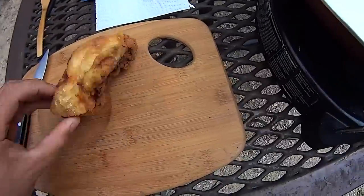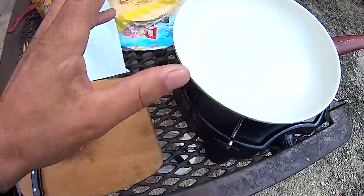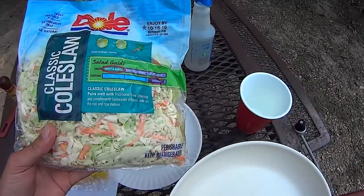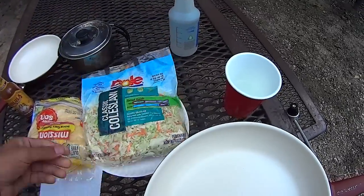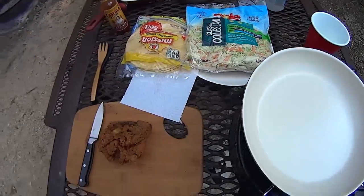So I'm just taking a piece of that fried chicken. I'm going to actually slice it up into chunks, reheat it, as well as browning up a tortilla. And then real simple, I use this coleslaw mix. It's shredded cabbage and carrots. Put that right in there on top of the chicken. A little bit of my Cholula hot sauce, and got myself some nice chicken tacos.